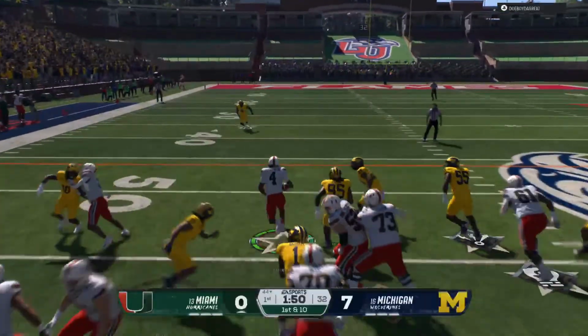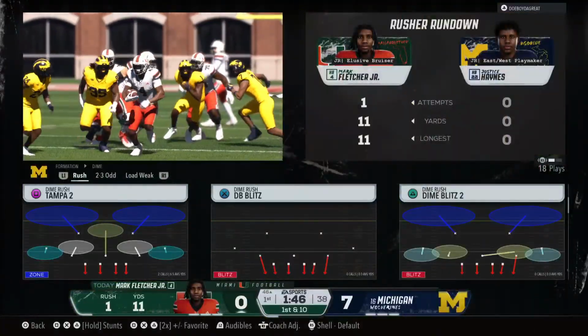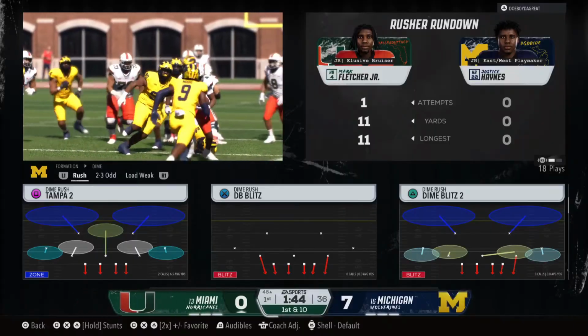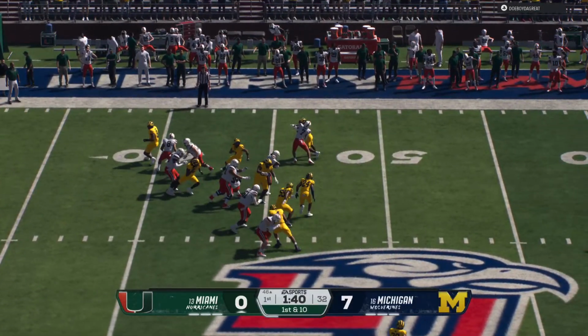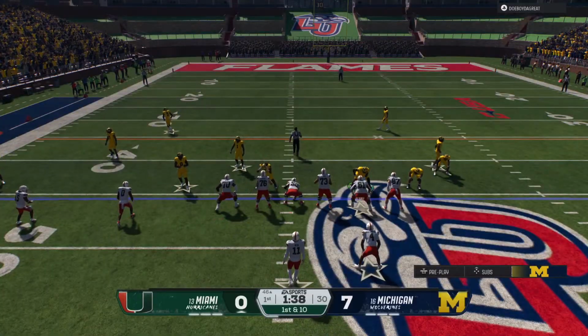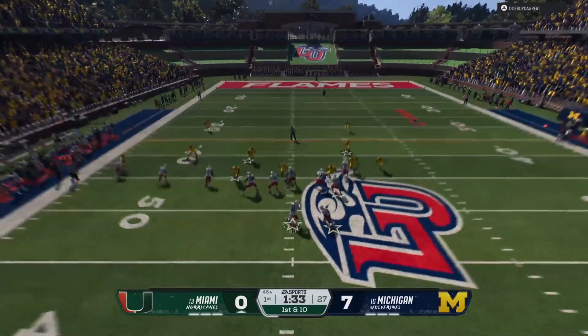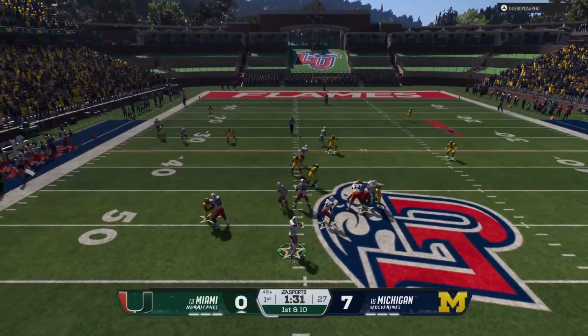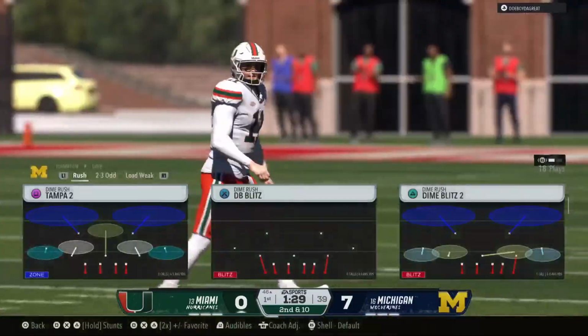Looking for a gap. It's Fletcher. Breaks the tackle. Gets it past the marker. This running back in the Miami backfield is deadly because of his speed. He's so elusive. You get the feeling like he could score any single time he has the ball. He gives the offense a lot of balance, but he gives them that home run ability too. Off the play fake on first down to throw. Unloads to the wideout. And the timing just a hair off.